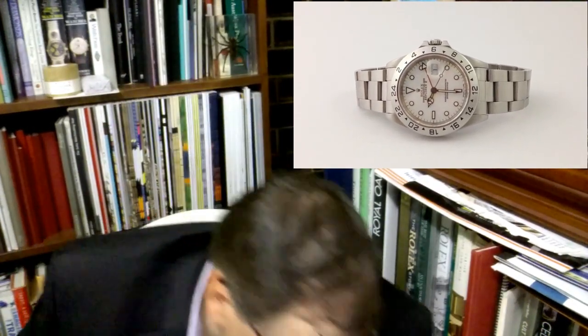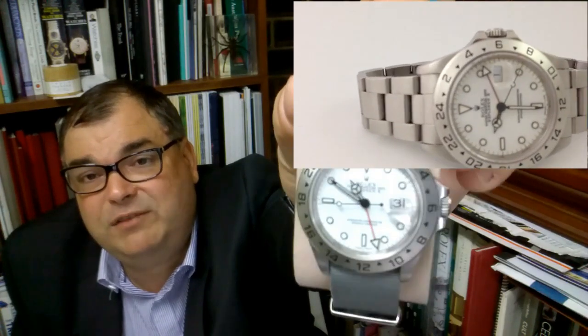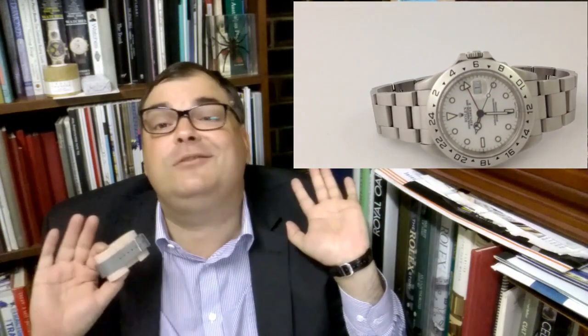Two watches. Yes, two. What I would buy is a 16570. That is the Explorer 2. I've got mine on my grey NATO from Wriststraps.com. I gotta tell you, that is what I'd be getting. I'd be getting one of these, black dial or white dial, doesn't matter. So I'd get a 16570.